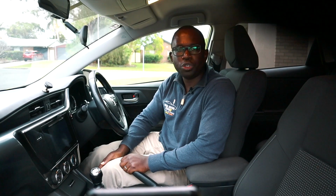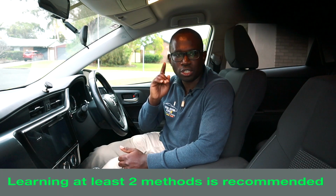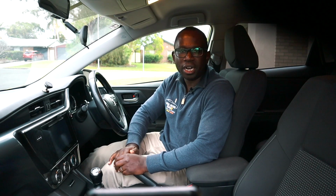So the question is, which method should you use? It really doesn't matter which method you use as long as you understand the car. Any of these 3 methods will be okay, but as a guide, you should definitely learn to listen to the engine, plus either using the tachometer or the speedometer. Personally, I use the speedometer because I want to know what speed I'm doing every time, but I also listen to the engine because there are situations where I can't check the speedometer and I have to be focusing on what's happening around me.